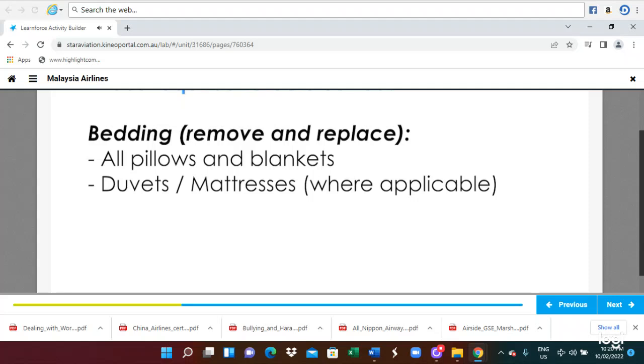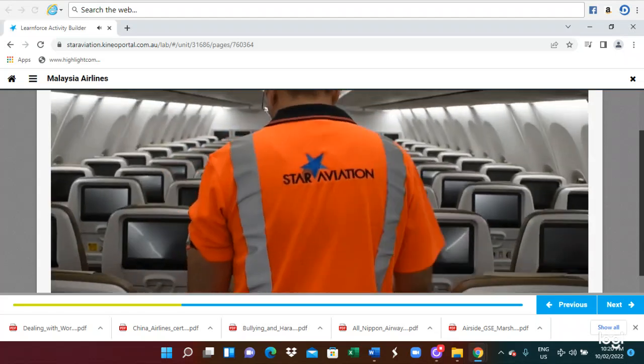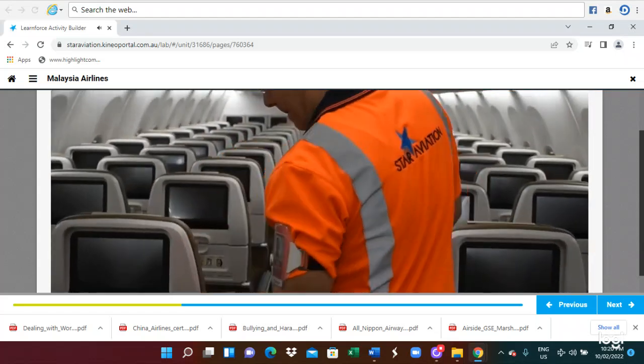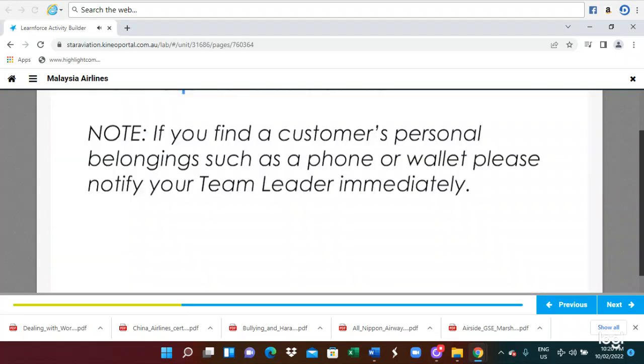For floors, you will be required to vacuum all areas as well as remove any stains with approved disinfectant as required. Please note, if you find customers' personal belongings such as phone or a wallet, please notify your team leader immediately. Your team leader will notify appropriate airline representative.